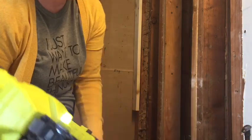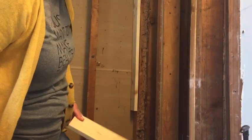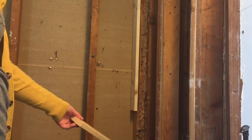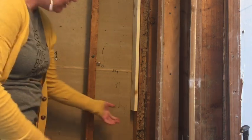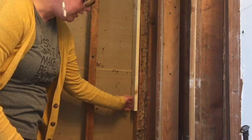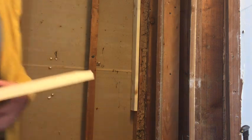So I've got that piece on there, and then I've got the smaller piece that's going to go down here more towards the bottom, and I may need to cut just another scrap piece to go here. That way I have enough to nail my faux shiplap onto.